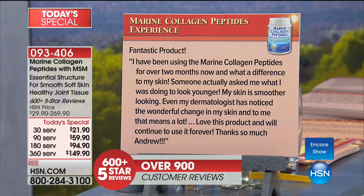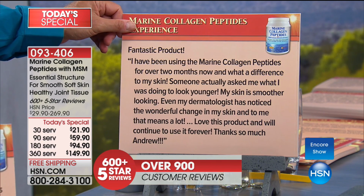Fantastic product. I've been using the Marine Collagen peptides for over 2 months now, and what a difference to my skin. Someone actually asked me what I was doing to look younger. My skin is smoother looking. Even my dermatologist has noticed the wonderful change in my skin, and to me, that means a lot. Love this product and will continue to use it forever. That's exactly the lesson. Fantastic.